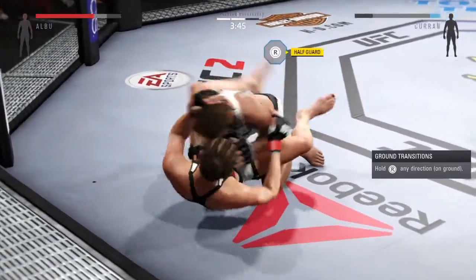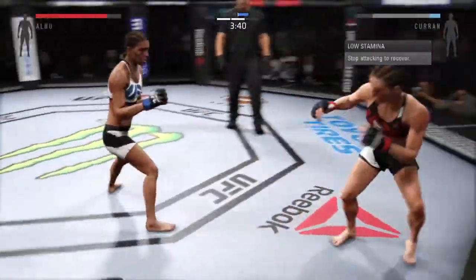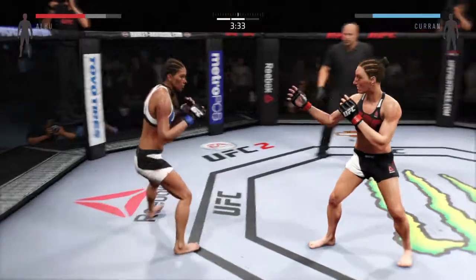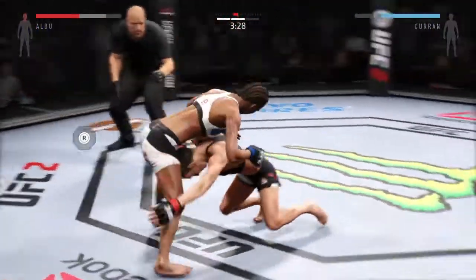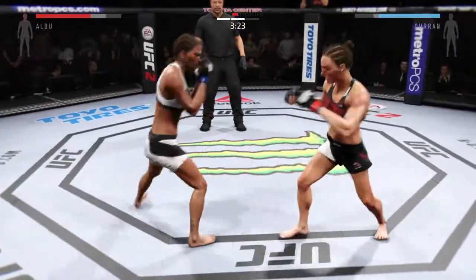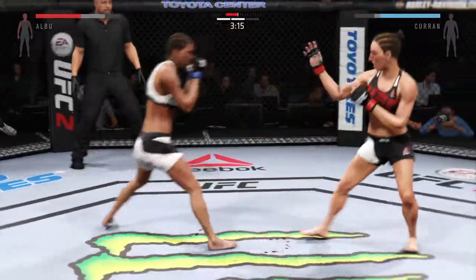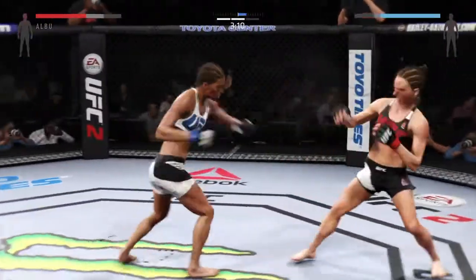And now into full guard. Back up. Trying to connect on that jab. Nice jab. Clean inside leg kick. Oh, she connects once again. And Joe, she does so right where her opponent is already cut. Back up. That's a good kick. Solid leg kick. That one blocked. Looking for the single. Curran gets caught by that kick to the body.